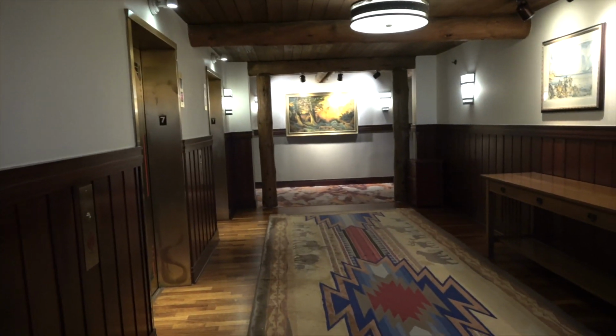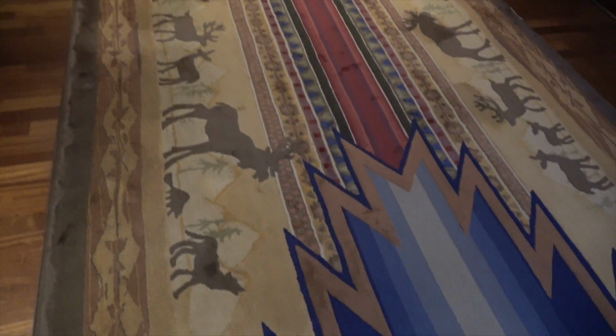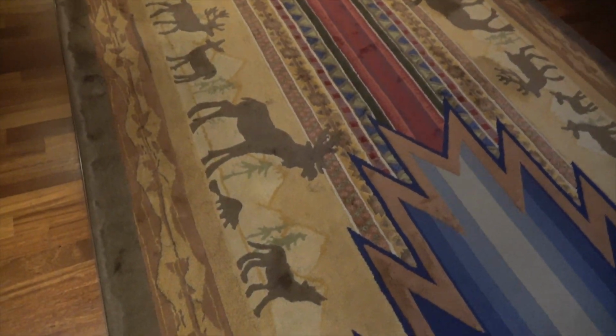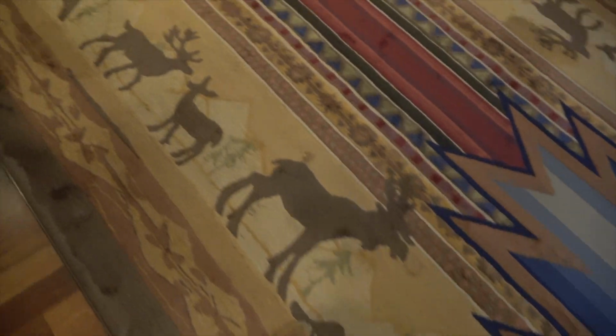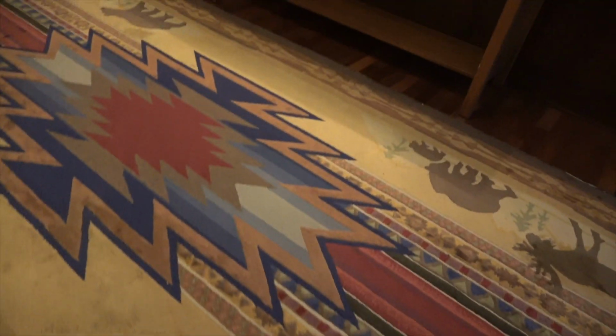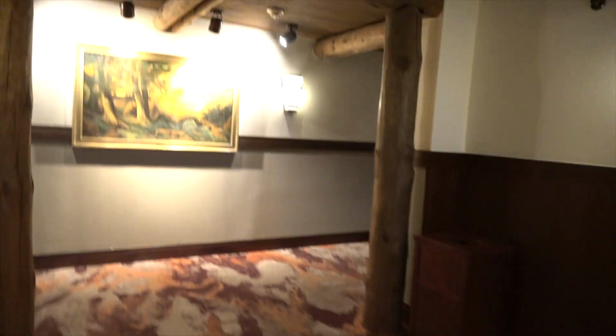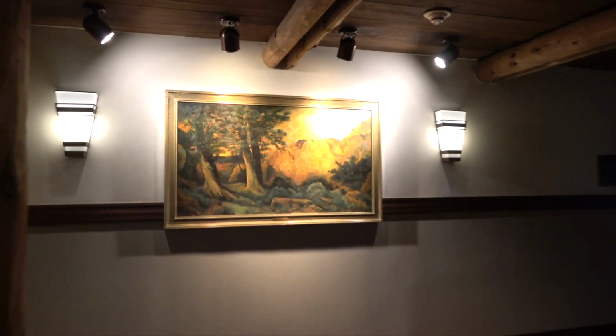7th floor of Wilderness Lodge now. And look at this fantastic carpet. Everywhere you notice details, this beautiful carpet with wilderness animals woven into it. Just a beautiful touch. And another lovely painting there.